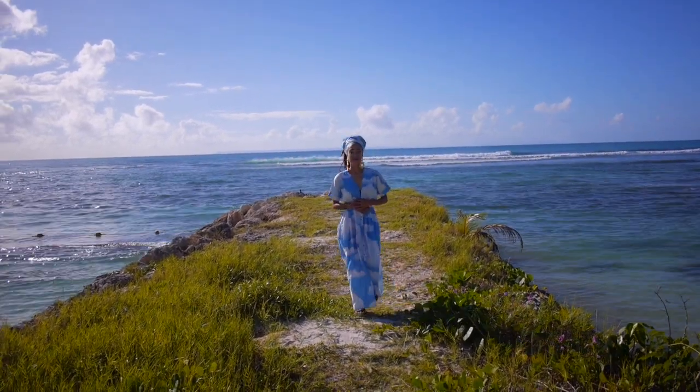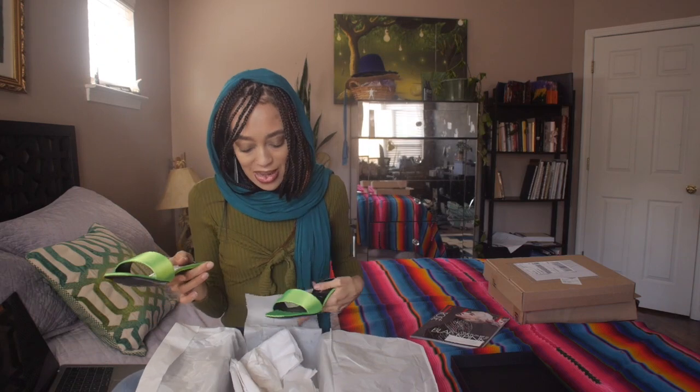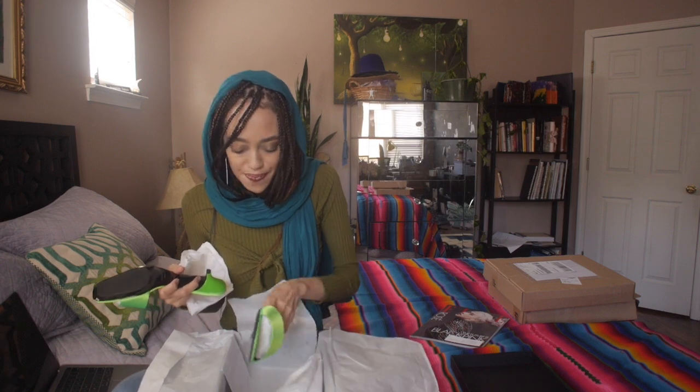I will do that. I will, one of these days. But I got this shoe. They retail for $600 normally. So no, I ain't paying $600 for a shoe. Not right now, because I like to buy stuff on sale. So I got these for $180.